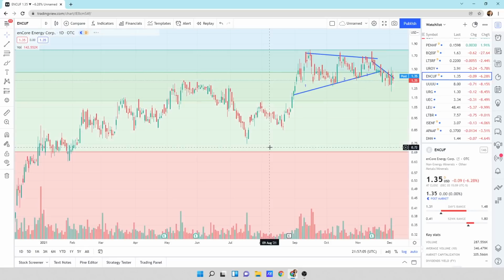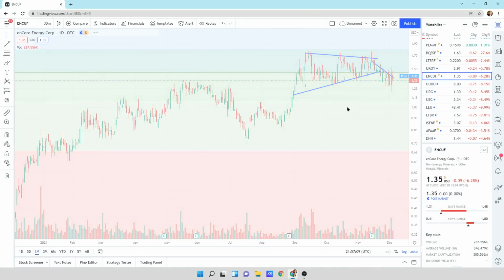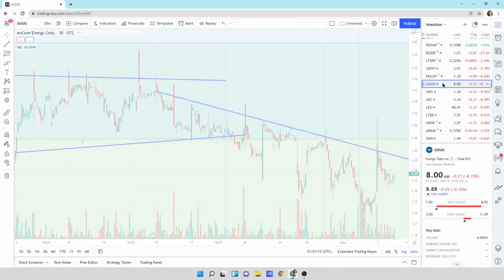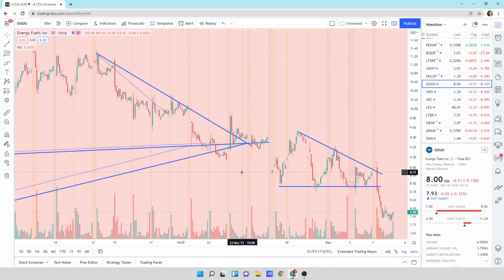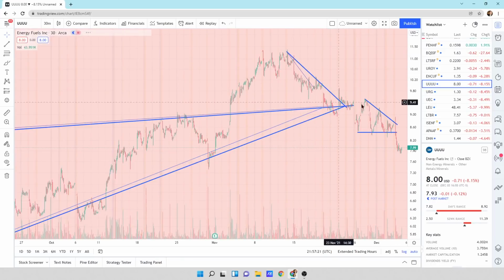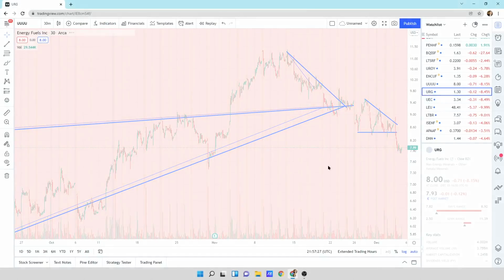Encore Energy, still in a downtrend, unfortunately. I was hoping that this thing would break to the upside. It came right back, and we're still in the downtrend. Here we go. We're coming down. Little pattern here, broke to the downside. Be patient, guys. I wouldn't be sucked in here.